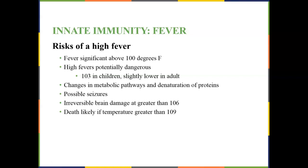And so why does this happen? Because remember, all of our cells are composed of proteins. All of those complement proteins in our blood are proteins. Antibodies are proteins. Proteins function at specific temperatures, and they denature when the temperature gets too high. So denaturation of those proteins causes those cells not to be able to function anymore, which is what leads to the brain damage and potential death of the body.